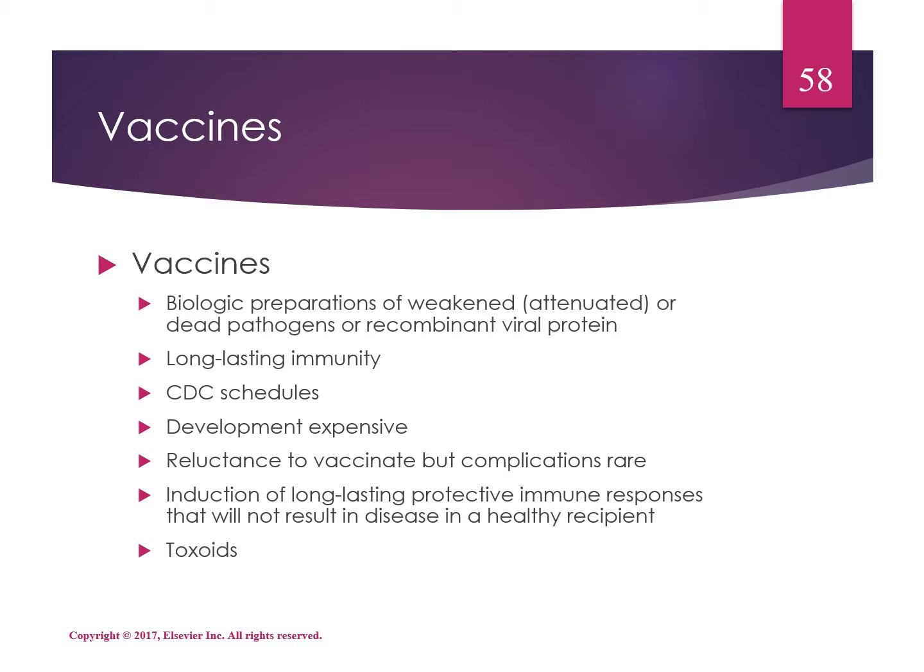If using an unattenuated virus, it can cause life-threatening infections. For instance, the oral polio vaccine was one that caused polio in immunocompromised patients. Now we use the Salk vaccine, which is inactivated and given by injection. Some vaccines are toxoids, which are purified toxins that have been chemically detoxified without loss of immunogenicity. An example of this is the DTaP, the diphtheria, tetanus, and pertussis vaccine.